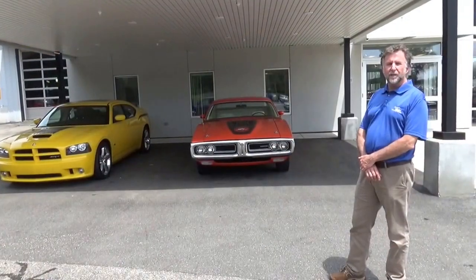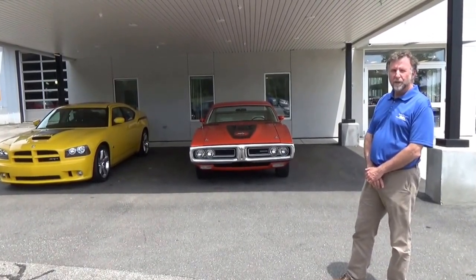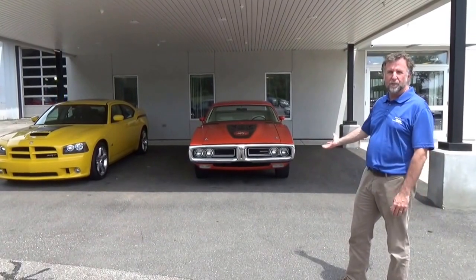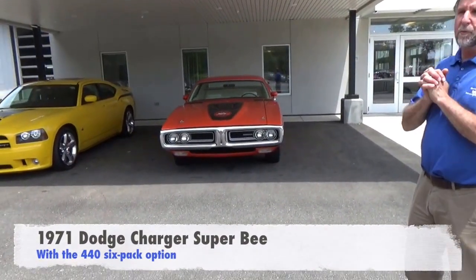Okay, here we are again at Southern Maine Chrysler Dodge Jeep in Saco, Maine. Again, we're outside. We're continuing our 50 years of the Charger. A little discussion here. We're still talking Chargers, but we're going to shift gears to Super Bee a little bit. This car here is a 1971 Super Bee. It was the last year of the Super Bee.